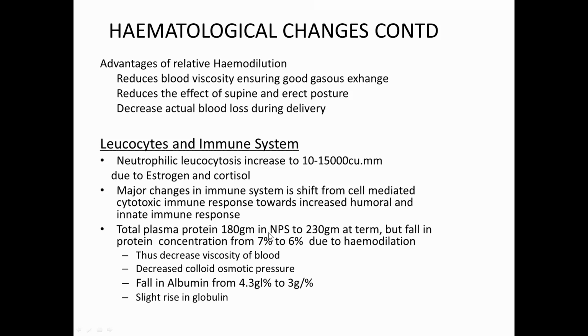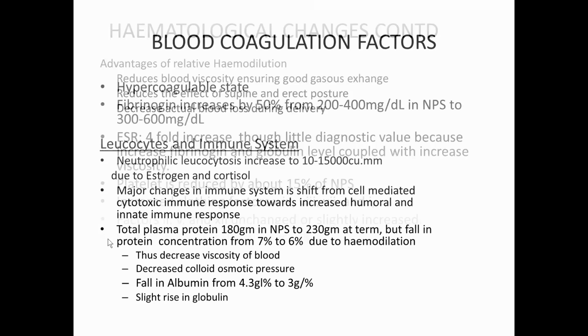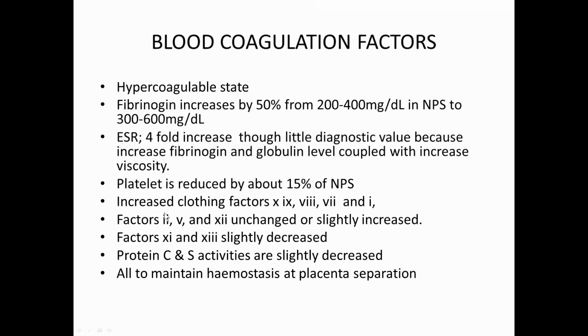The total plasma protein from 180 is also increased to 230 and all. Then there are also some changes in clotting factors in pregnancy. I said earlier that pregnancy is a hypercoagulable state. Because of what? Fibrinogen increased by 50%. The ESR, erythrocyte sedimentation rate, also has a fourfold increase, though little diagnostic value.